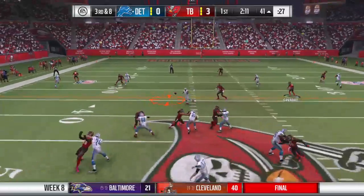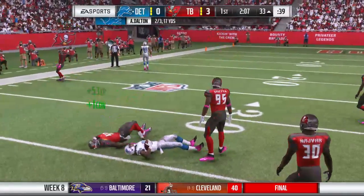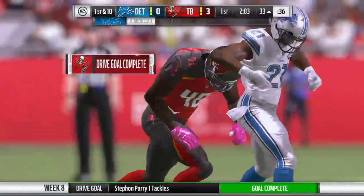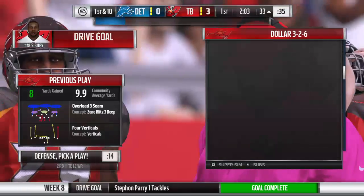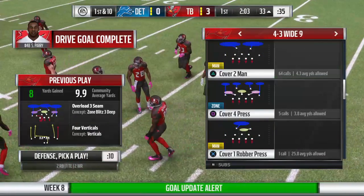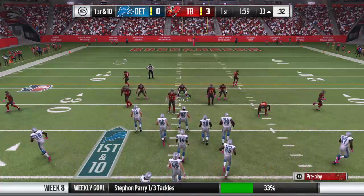3rd down, a shot here for Dalton. He goes underneath to Abdullah. And he's able to get it to the 33. Good enough for a first down. We always talk about having to read defenses and how complicated that is. Well, this was an excellent read. Read the pressure and got rid of the football before it even got to him for a nice game.